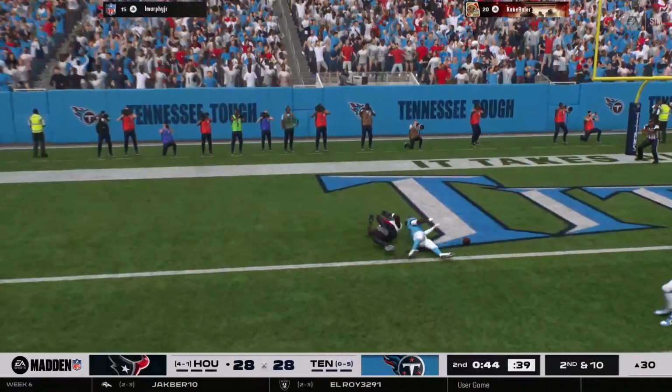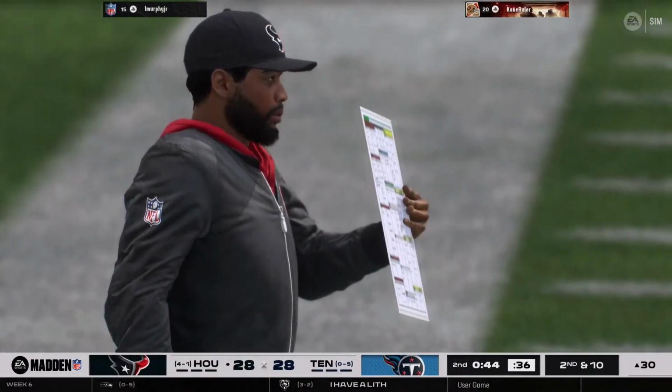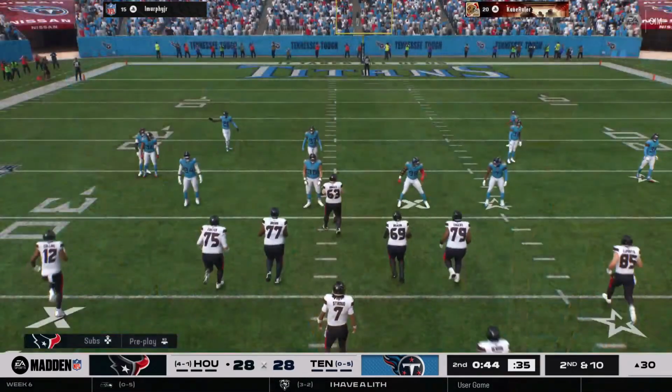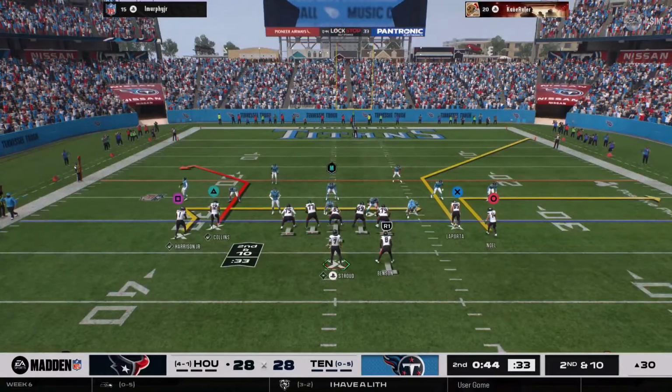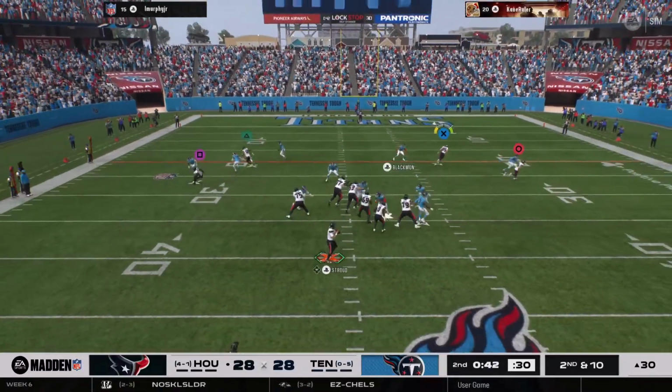He had it for a moment, but a complete defensive play to jar it loose. Incomplete. Just couldn't get it to Marvin Harrison Jr. there. And we'll see what they do here on 2nd down. Here we go. Shotgun now for Stroud.